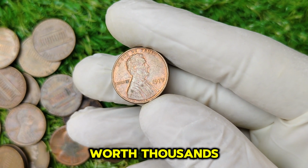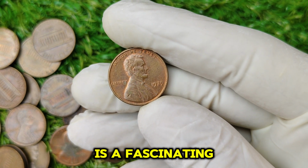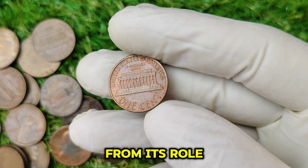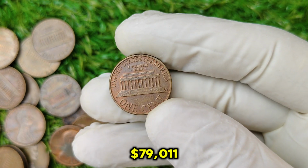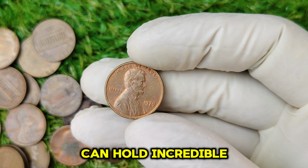To wrap things up, the 1982 D Lincoln 1-cent penny is a fascinating and valuable piece of U.S. numismatic history. From its role in the transition from copper to zinc to its current market value of $79,011, it's a reminder that even the smallest coins can hold incredible value.